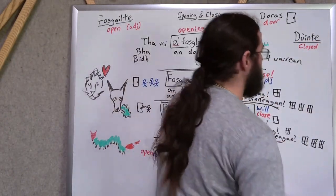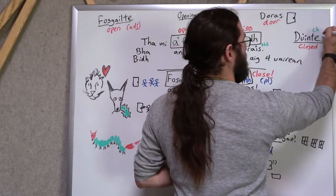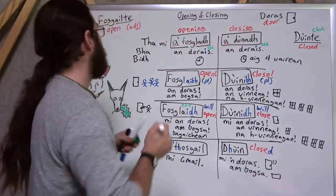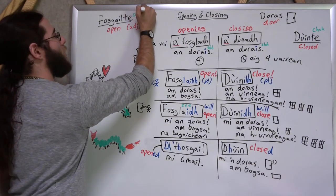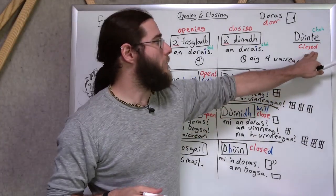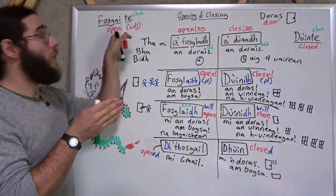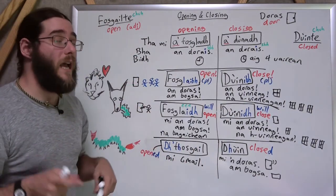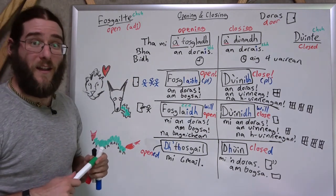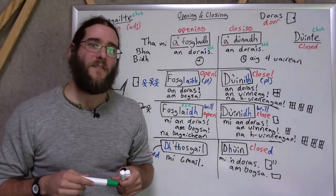Dúncha. So we're seeing another ending here. This is like ch. Dúncha, foskulcha. The TE is making the ch sound. Dúncha, foskulcha. There we have it. And that's another pattern. If you see TE on the end of a verb, on the end of an action, it is used as an adjective in this sense.